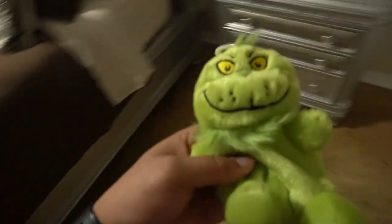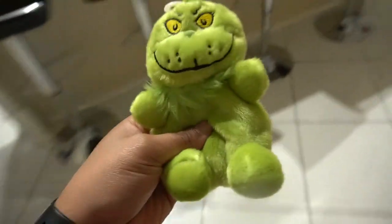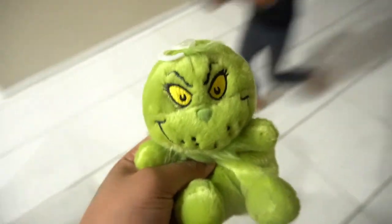I think my Amazon package came with the head of my Grinch. So when the kids come, I'll put that up. Until then, deuces. Look at what Amazon sent me. I thought this was going to be a big Grinch. This is what they sent me. I can't believe this mess. But I gotta put it up on the tree.